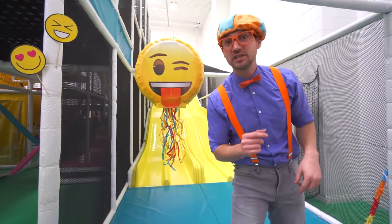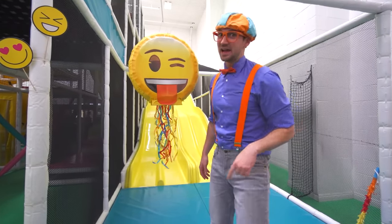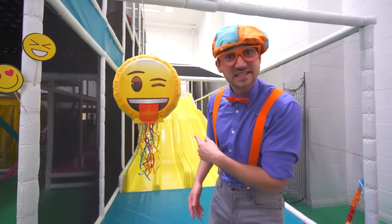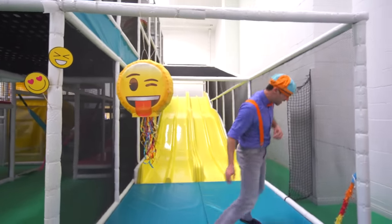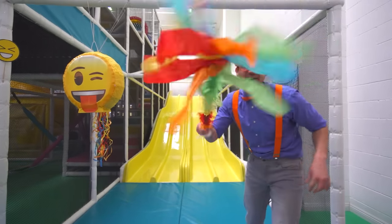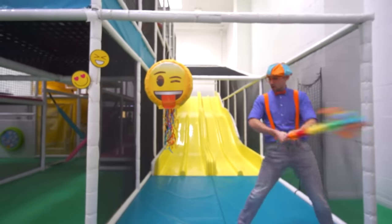Learning about emotions with you. Hey, this is a pinata. I think before we go, I should whack it, break it open, and see what's inside. Are you ready? Whoa. All right, here I go.